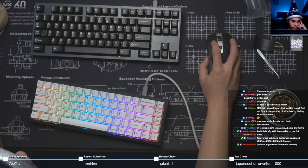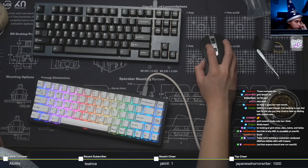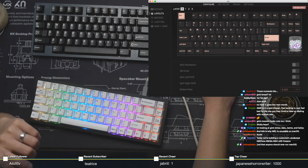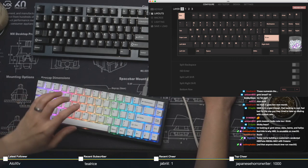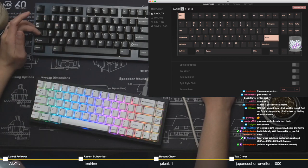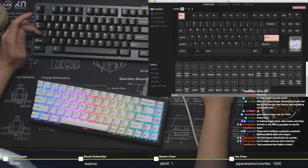Here, let me just set this up properly, really quick. Let us play around with Via really quick. Bottom row, I want it win keyless. There we go. And what else do I want? I'm going to set caps lock to control. Perfect. And then this one can be left GUI. Where's left GUI? Oh, it's actually called win.